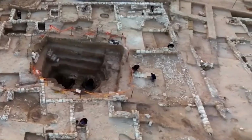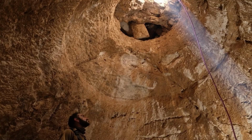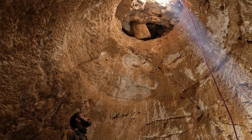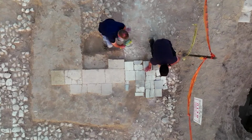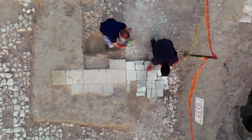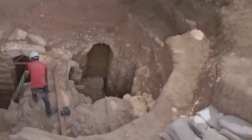But what lies beneath this mansion may be even more impressive than what stood above it. Archaeologists uncovered a 3-meter-deep rock-hewn cistern and an adjoining network of vaulted underground rooms. These subterranean spaces were built to store food and supplies, but more importantly, they provided natural insulation against the desert heat. These chambers stood about 2.5 meters tall and were illuminated by oil lamps.